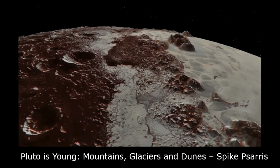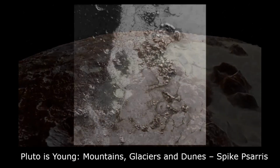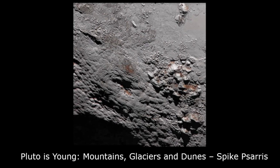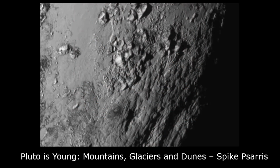What process formed these mountains? They are mostly made of frozen water, but at Pluto's temperature, water ice is as hard as rock. After billions of years, what would be the source of energy for thrusting all this material upwards, thousands of feet above the surface?